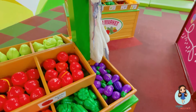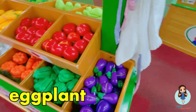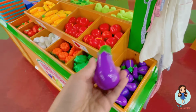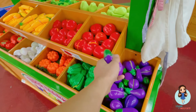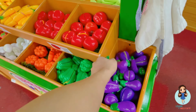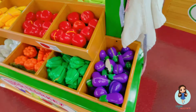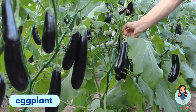Let's end our fruity and veggie adventure with some eggplant. Eggplants are low in calories, but they are very rich in fiber and antioxidants. You can grill them, bake them, or even use them in stir fries. This is an eggplant.